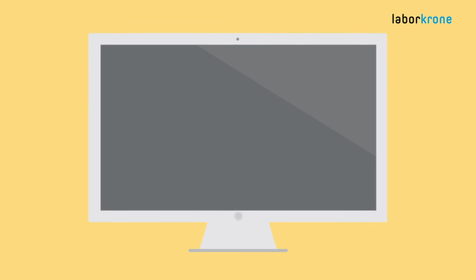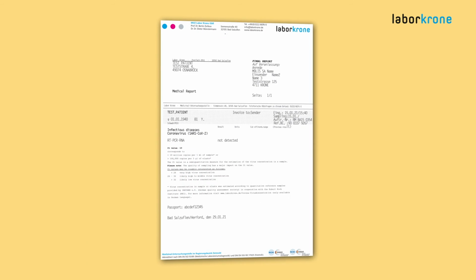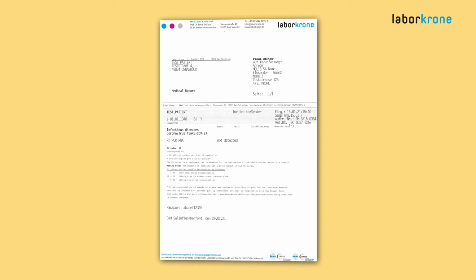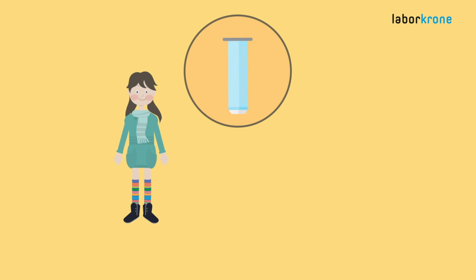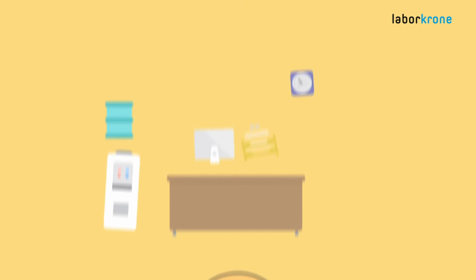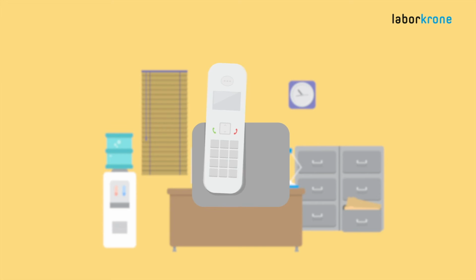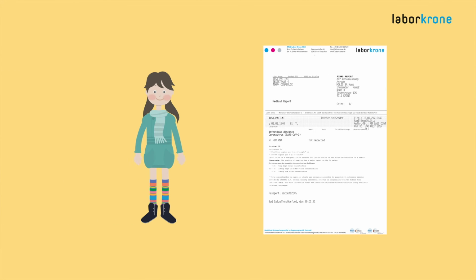This will open the website mind-laboratorynis.de. Please input the date of birth of your child and click onto Bestätigen, confirm. The PDF of the test result is now ready for download. If your child's test is positive, you must ensure that your child avoids any contact with other persons. Your responsible local health office will also be notified of positive results and will get in touch with you automatically.